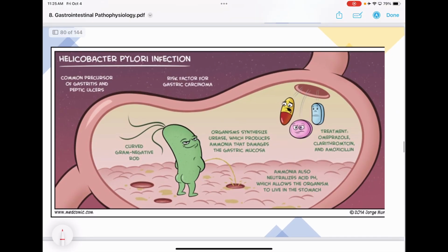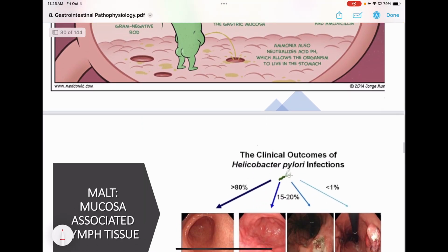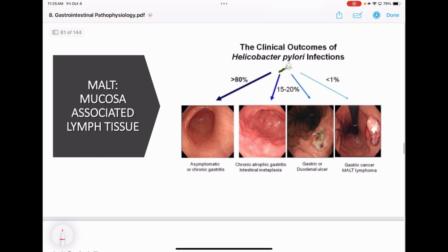And here's another summary slide for you with regards to your H. pylori. So some outcomes with Helicobacter pylori infections. 80% asymptomatic, or they have just some chronic gastritis for the majority of them. 15 to 20% will have metaplasia or even develop those gastric or duodenal ulcers.